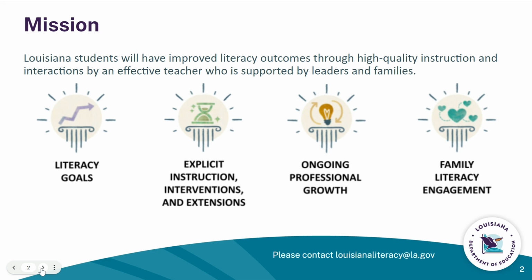The first pillar involves the setting, monitoring, and communicating of literacy goals at the district, school, teacher, and student level. The second pillar involves providing high-quality core instruction coupled with interventions and extensions that are explicit and systematic. The third pillar involves teachers and leaders being provided with ongoing professional growth opportunities. And finally, the fourth pillar supports the engaging of families in their child's literacy development at all ages and stages.